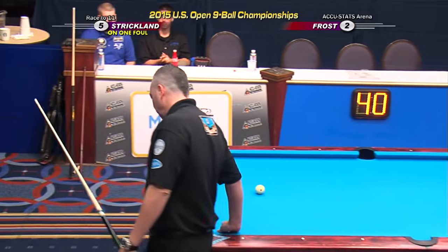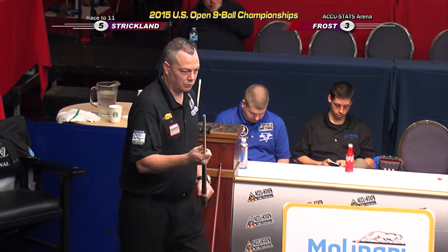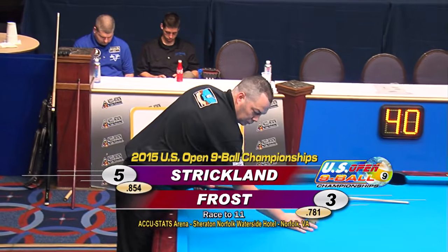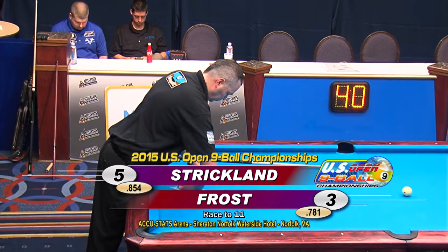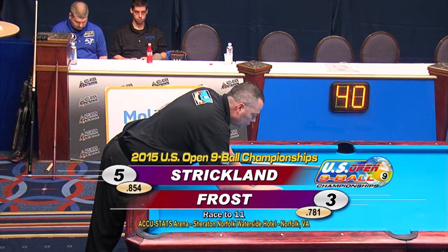Scott Frost, a nice rack. He picks up his 3rd win, trails in the match 5-3. I just got a kick out of that body English, that little hop, that bunny hop. He didn't want that cue ball to lodge on the rail for sure.